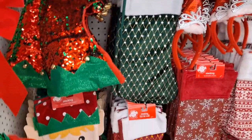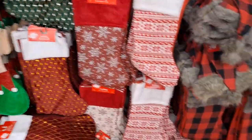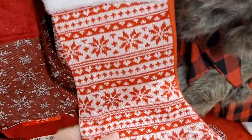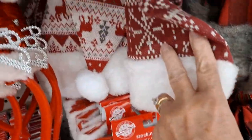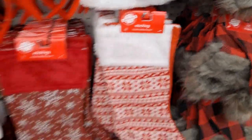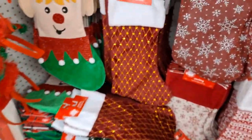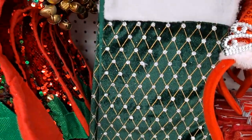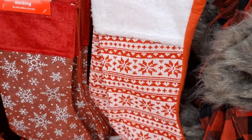I'll move to a different area while I wait for people to get through. There's some hats and stockings again. Look at this. I didn't see these at the last one I went to yesterday. And these little ones, they look like knit hats. I love it. Did see these, which are cute. And of course, the red and the green glitzy ones. I've seen that elf one before too. Those are adorable.